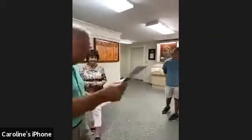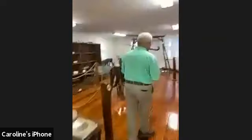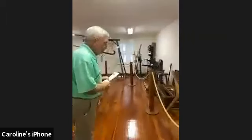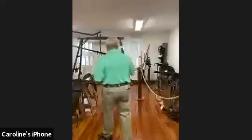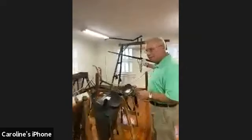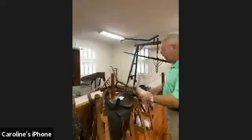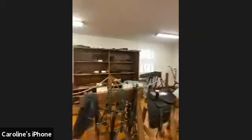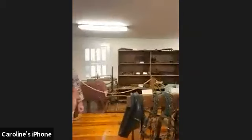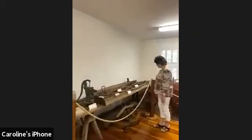The next room over here is kind of the farm room. A lot of stuff in here is what you would find on a farm. Blacksmith tools over here, cotton weighing scales over there, more stuff, livestock, tools to work every day, tools to work in the fields out there. Because 98% of North Carolinians and Ansonians were farmers.